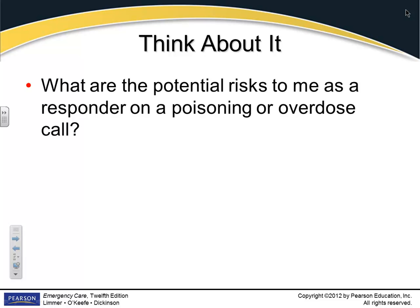So if it's a poisoning, what do we mean by that? Is there something loose? Is this a hazardous material scene? And do I need a hazmat team? Or is it an overdose? What are we typically thinking of on an overdose? Drugs, maybe legal prescription drugs or illegal drugs, and if somebody overdoses, maybe they're trying to kill themselves. If they're going to try to kill themselves, will they kill you? Possibly.